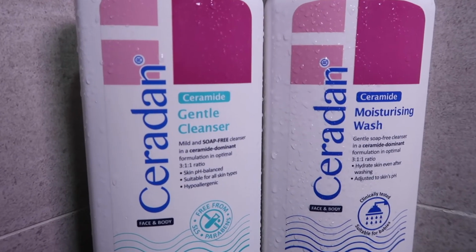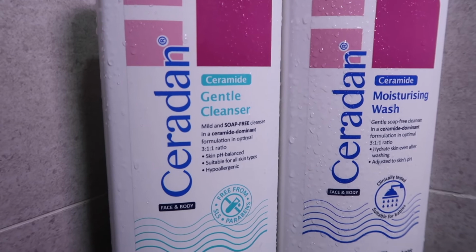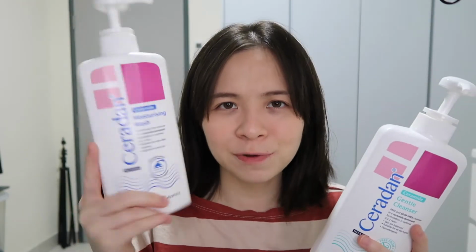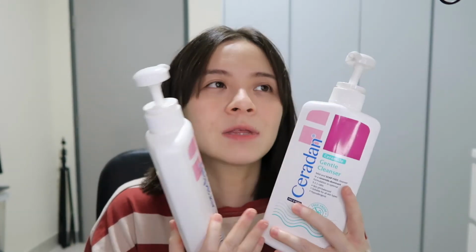If you have just always been using regular cleansers out there your entire life and you want to try out something gentler for your skin and something more moisturizing for your skin, then I suggest you first try out the moisturizing wash. And then if you feel like you want something even more gentle, something that's even more moisturizing for your skin, then that's where you can go for the gentle cleanser.